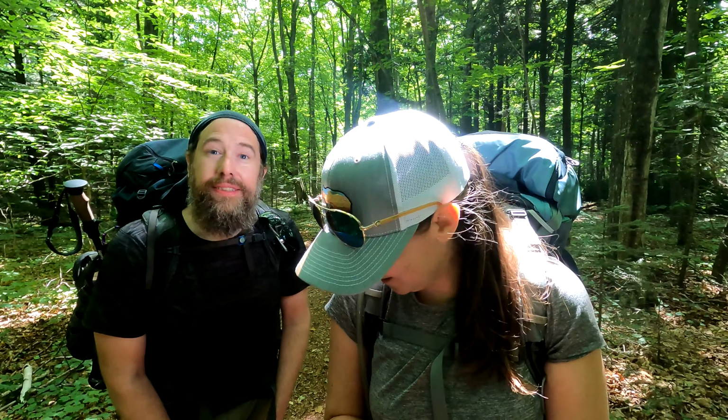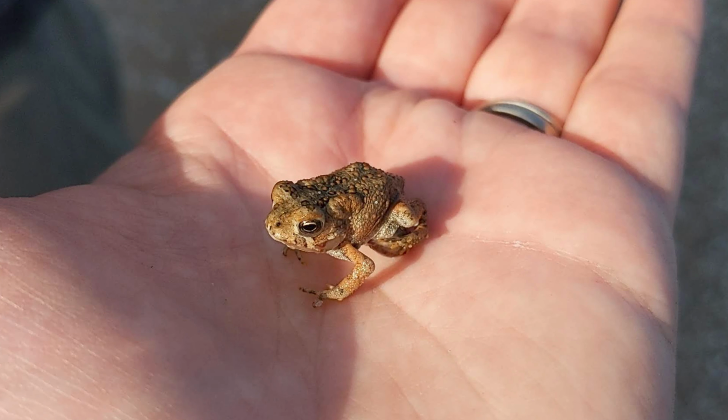Day one, we're leaving the lighthouse and we're on the way to our campground. And it's a nice hike through the woods here. We keep seeing little brown sand-colored frogs leaping out of our way.